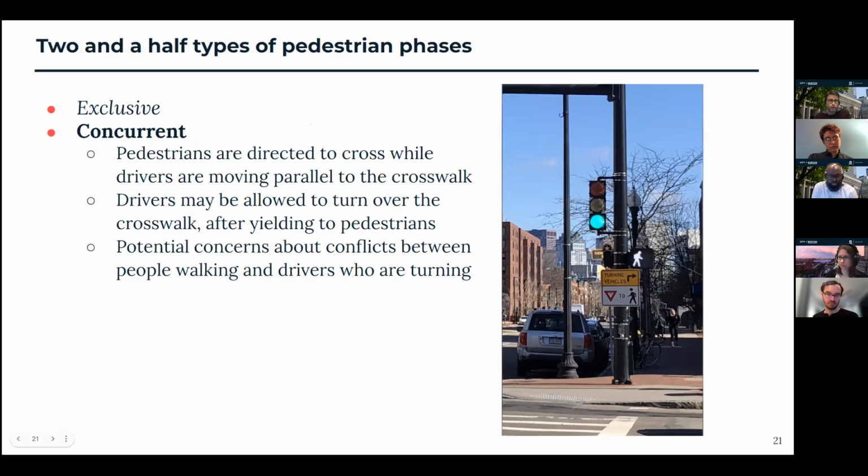This is the other general type of pedestrian phase that we have at signals. It's called a concurrent, and it's generally when pedestrians are directed to cross in parallel to moving traffic. Sometimes that does involve also having motorists turn right or left over the crosswalk itself. It does introduce potential conflicts, and those conflicts are something that we try to take into consideration when we're deciding which of the pedestrian phases to program at an intersection.